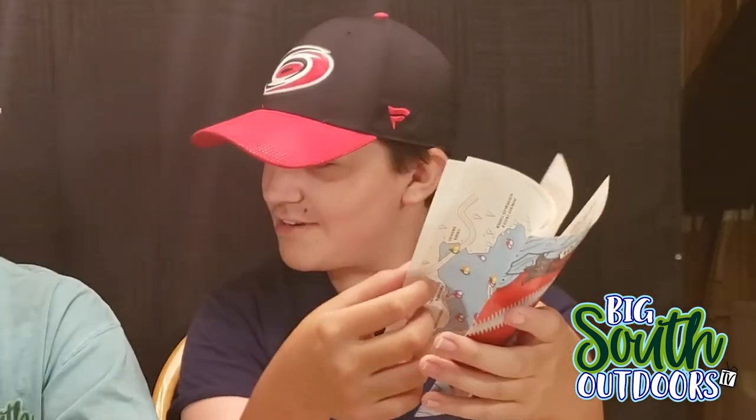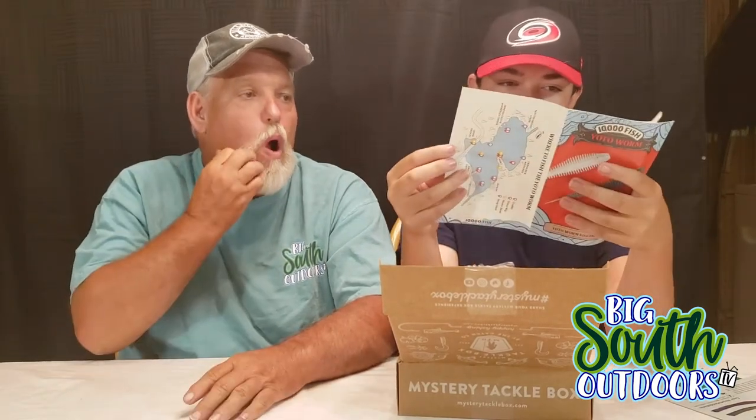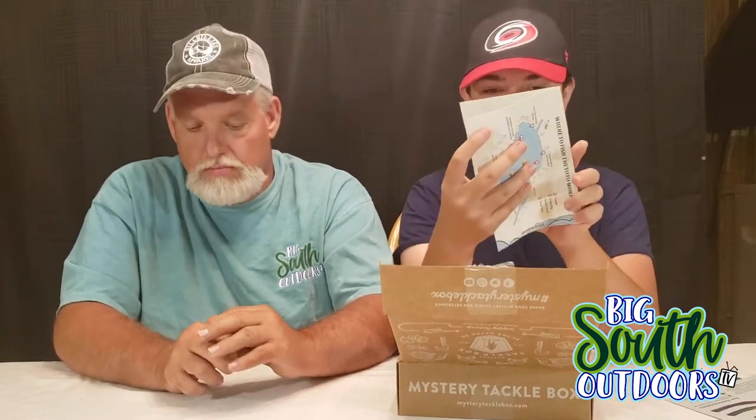Next up, we have the... This Mystery Tackle Box has a lot of pamphlets. Yeah, it does. This is the 10,000 fish Yoto worm and where to fish that. And this one actually has pages. It's not like a little card. It looks like a trailer for some stuff. A trailer. It shows you how to fish it as a trailer, as a Texas rig, with a shaky head, or with a drop shot. And where to fish it with those different things.